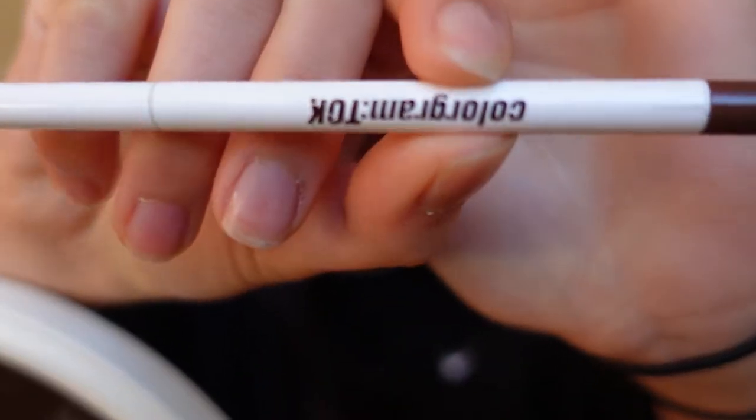So next up, we're going to do the most important step after skincare, which is your brows. So here, I'm using this Colorgram Talk brow pencil first to shape it. So I like my brows pretty straight and thick, so that is the look that I am going for.